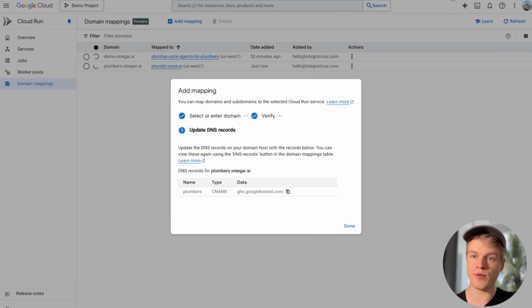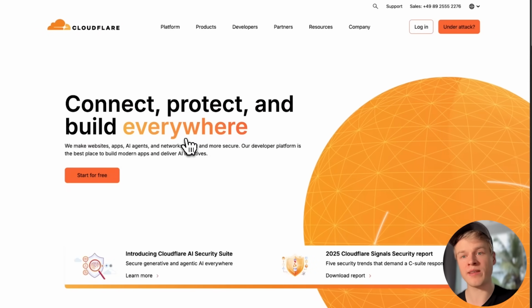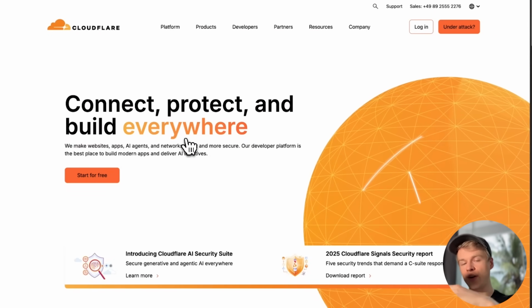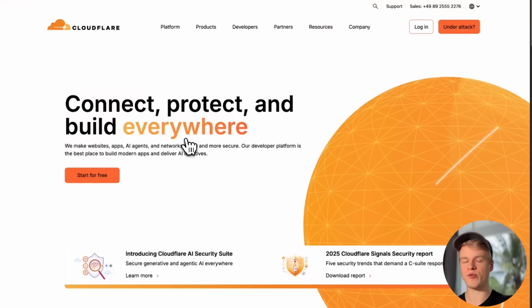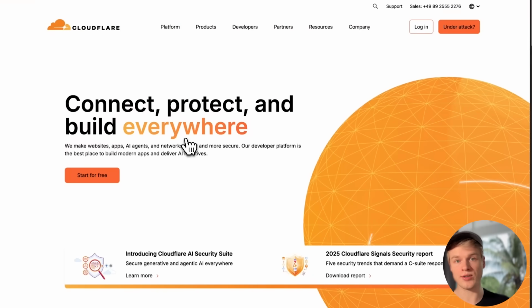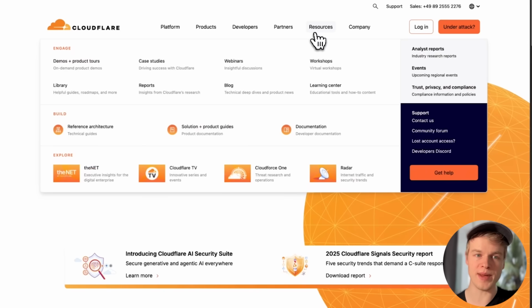I mainly use Cloudflare. If you don't know Cloudflare, it's a service that allows you to manage domains and it protects them at the same time, because it's basically a layer between your domain provider, kind of like a name server provider that has an extra layer of security like firewalls, etc. before things go to wherever your actual website is hosted. Now, it is free, so you can definitely check it out, and that's what I mainly use.